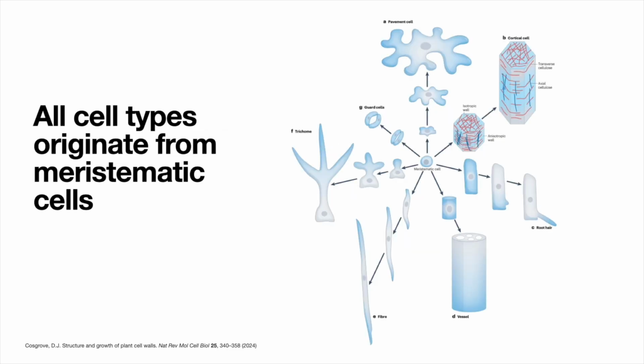But before we do that, let's just remember that all cells originate from meristematic cells, starting as small isodiametric generic cells before differentiating into specialized cell types. Each of these cells will have different sets of controls that make them into the cell type that they are. They could become a trichome, a xylem vessel, a pavement cell in the epidermis of the leaf, a guard cell, or even cortical cells in the root. And this lecture will concentrate on cortical cells, which make up the bulk of a plant's structure.